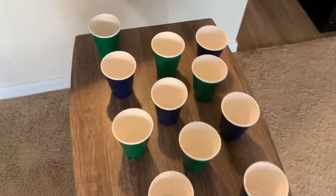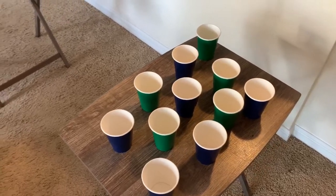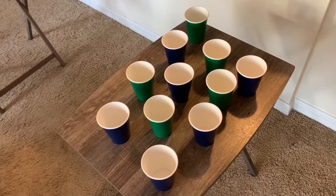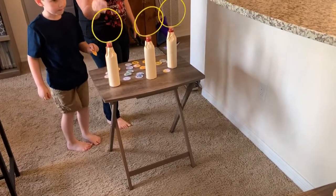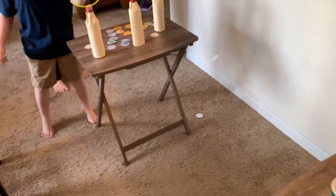And what is this? Quidditch. Oh, so the whole thing is Quidditch? Yeah. So what are these? It's kind of like a Pong game. So you go through here to try to get it into your teams. Oh, wow. Well, okay. That's hard.